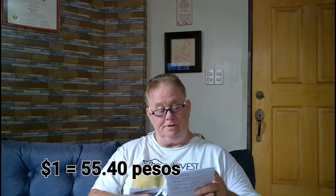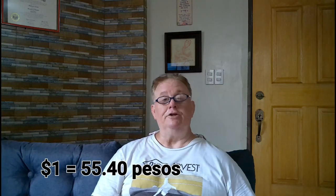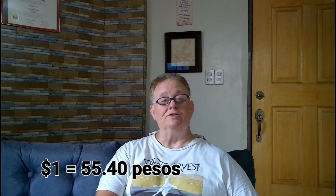Our exchange rate for today here in the Philippines is one U.S. dollar will get you 55.40 pesos. Pretty good exchange rate. It's been fairly constant for the last several months, above 55, and it's been above 56 several times, which is very, very good news for me and all the expats living in the Philippines. It makes our money go a little bit farther when we have that good exchange rate.